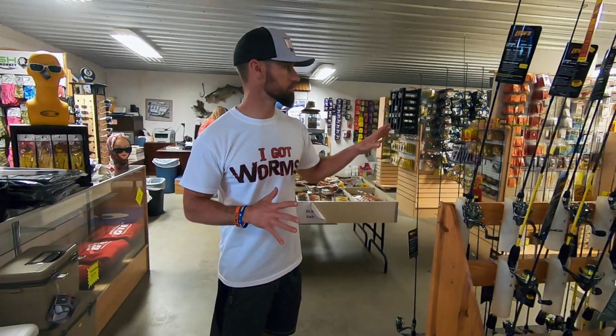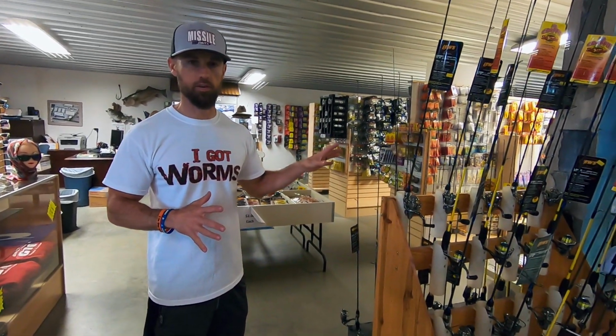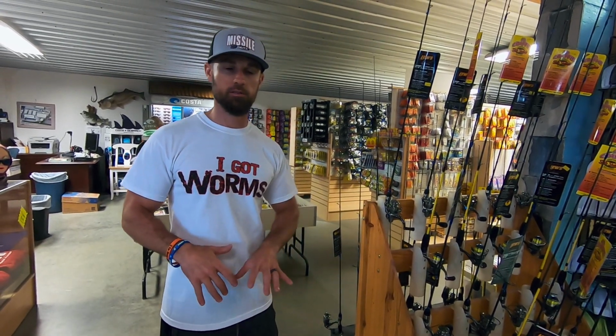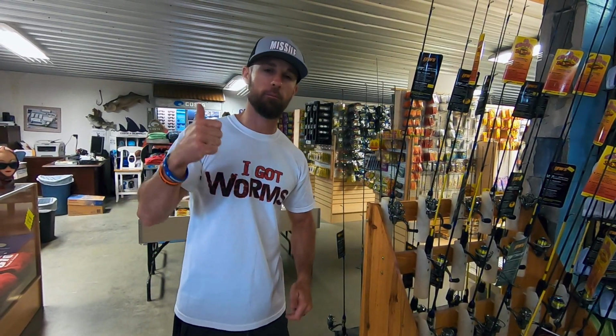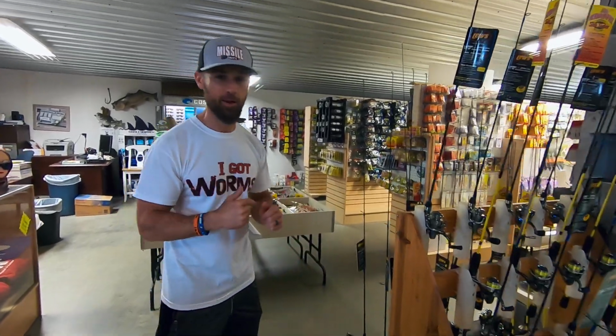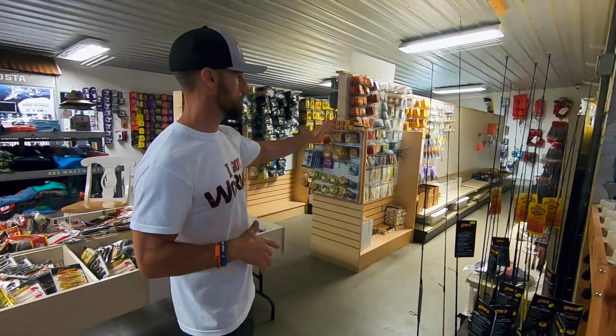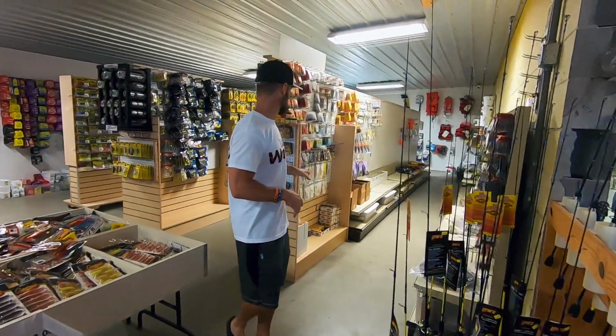But this side over here used to have nothing but guns and bows and all that kind of stuff in it. They're transitioning all of this over to tackle. So the guns are out, the hunting's out, more fishing coming in. That's what I like. I like more fishing products in the store. So they're gonna transition this to more of the hard baits. They're in the middle of doing that right here on this aisle.